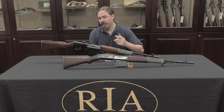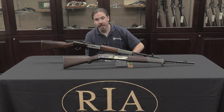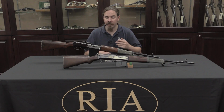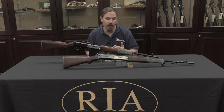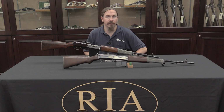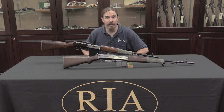A couple things to point out here. The Ethiopian rifle here has a 20-round magazine in it. That is actually a German World War II ZB-26 magazine. The ZB-26 light machine gun used the exact same magazines as the ZH-29 rifles, so they're interchangeable. The rifles typically had 10-round magazines. The machine guns typically had 20. So someone's put a 20-rounder in here, which I'm not going to object to. That's kind of cool. But that's what comes with it.